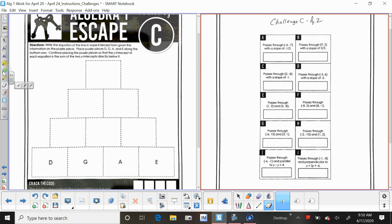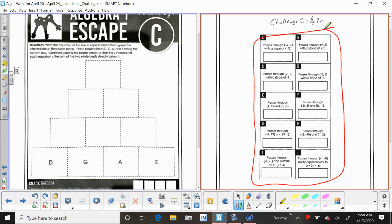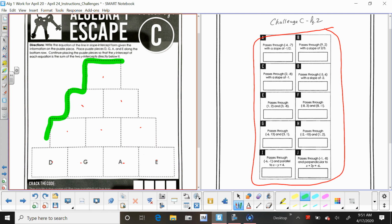So what you're going to do, if you're printing this out, you're going to cut all these out. Okay, so you're going to have 10 of those. You're going to cut them out. And what you're going to eventually do is you're going to glue them in these boxes over here. Okay, now if you're not going to print this, which is fine, you will need to draw this pyramid here.